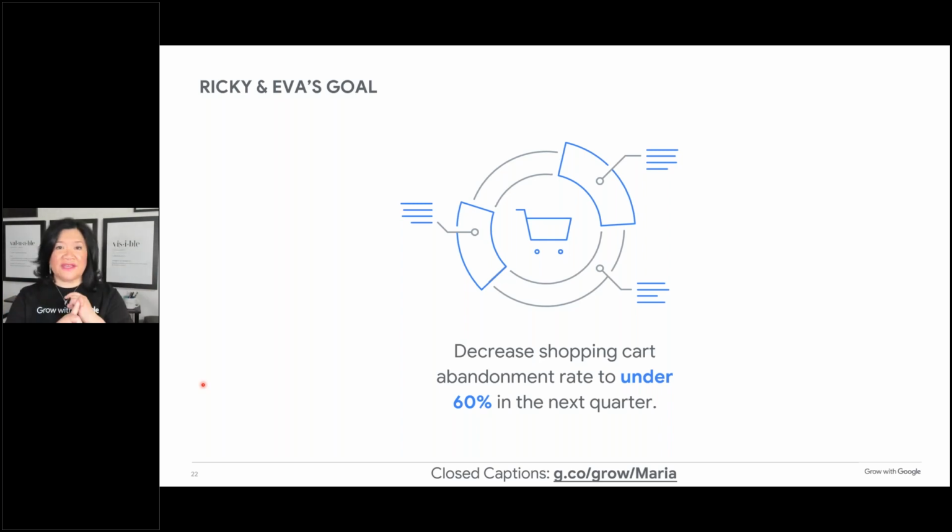Is it specific? Absolutely. Cart abandonment rate is something specific, and Google Analytics actually measures for that. Is it measurable? Yes, you can see exactly what your cart abandonment rate is every week. Is it attainable?